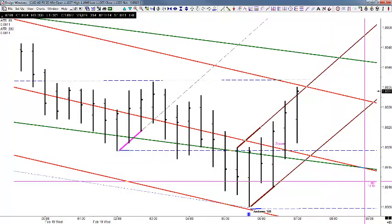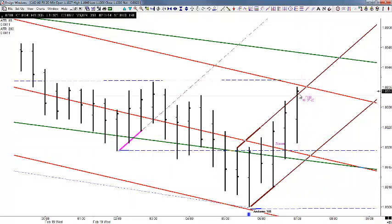Now I've got 1, 2, 3, 4 highs. And you can see I'm pulling away from the downside action. I'm closing on or above my upper frequency line. Looks like a 3D box with the frequency lines. Yeah, oh, I like that. See if you can see the box that Gary's talking about.